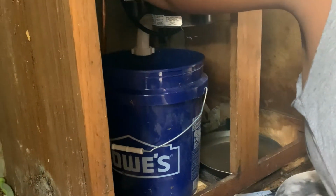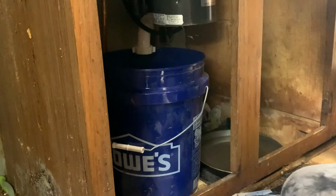Tighten this up. You don't want to take off that water thing, it'll be sprayed out. Alright, okay, as you can see here, if you get up close, the water is still running down from there. I've turned the valve completely to the right, but it's still running. This one has turned off, but this one has not.